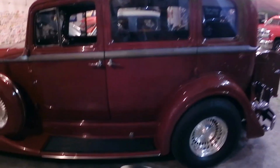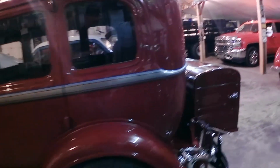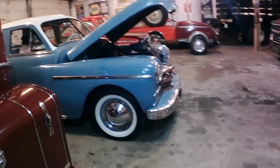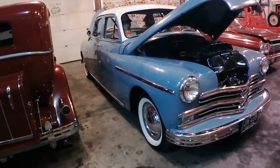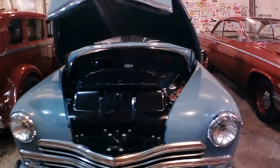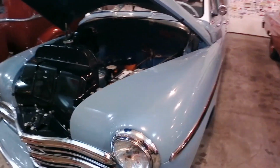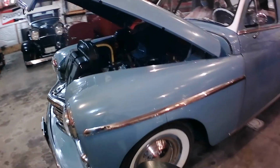How pretty is that? Now this next one I'm going to is just hilarious. I want you to look at this car closely. Take a close look. This is the front end. Okay? There's the engine compartment. This is an old Plymouth. Pretty color. Nice light blue and white. So this is the front of the car.